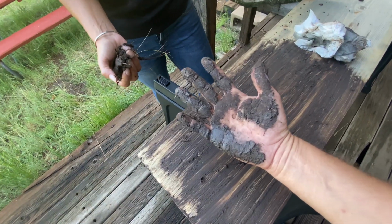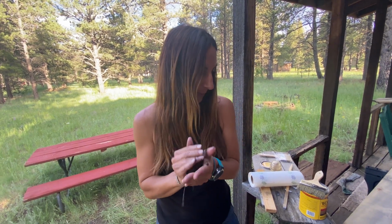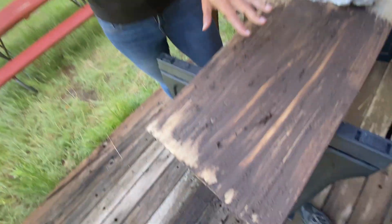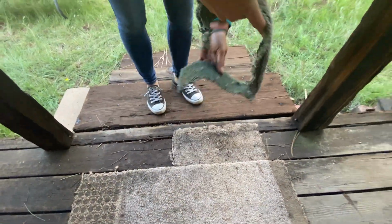Yeah, we're taking matters into our own hands. What do you think? I think we should just make mud pies instead because it might be better luck. I don't know. Let's just rinse it off and see. How about some old carpeting? Let's use old carpeting and see what happens.